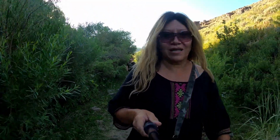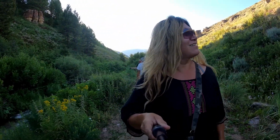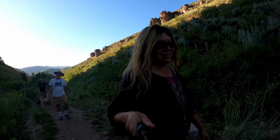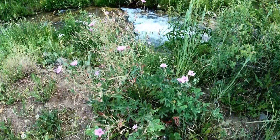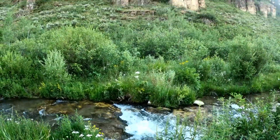We were at the lake and stuff, and that was nice. But I like to stay active, and there wasn't really many hiking trails there. Actually, none. You could walk through the campsite, but this is what I really enjoy. Out in nature. And an awesome river, or creek, whatever you want to call it. A lot of amazing wildflowers.